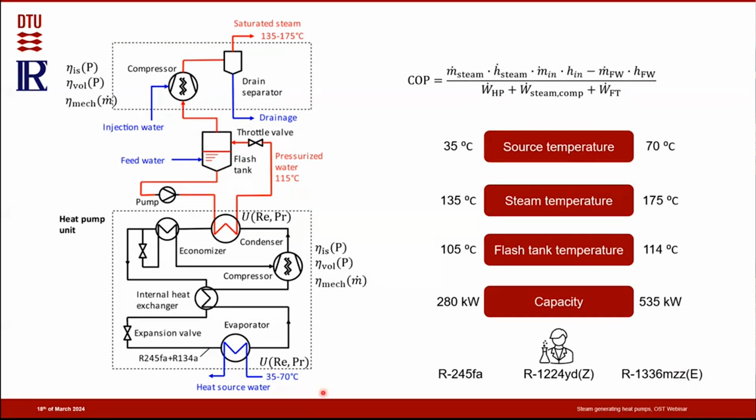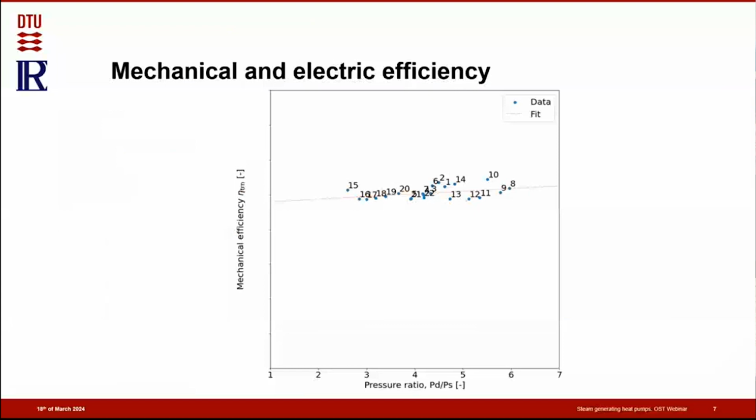So after running all of these tests, we made a model, as mentioned, and then we validated that model to see which kind of efficiencies we get from the different components. Mechanical efficiency was relatively stable, independent of pressure ratio and many other factors. So quite constant. I have removed the y-axis. Sorry for that. That had to be kept a secret. But anyway, maybe ask me an indirect question.